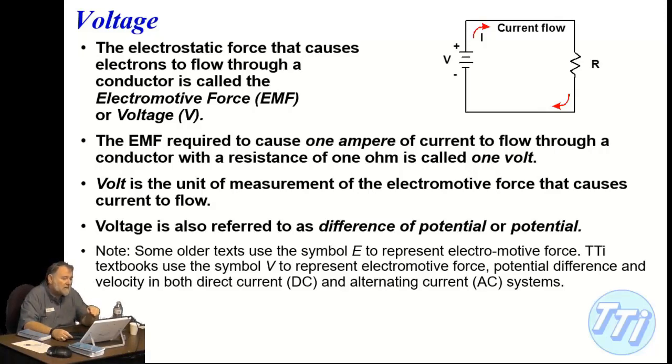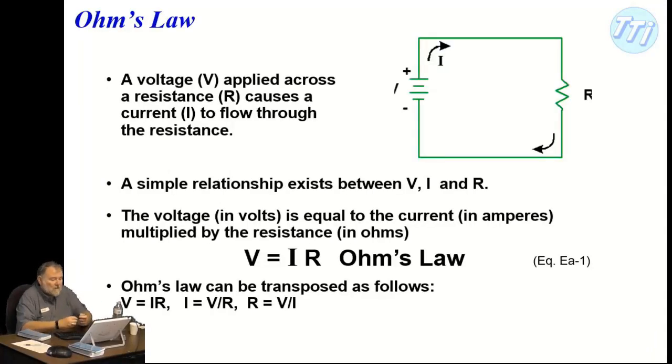We'll talk about that later on, but when you start doing signal analysis, that makes a difference, because in describing the waveforms, you have to learn how to describe them correctly. So now we're going to learn the most basic equation, the most useful equation in all of electrical engineering.